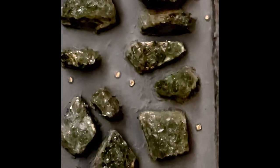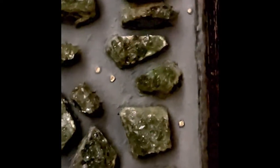I can't even put into words what it does to a piece, and especially my work, because of the metallics that I use and the colors that I use and the shading.